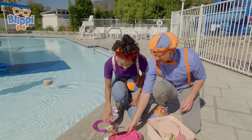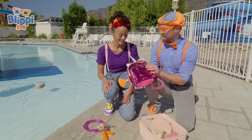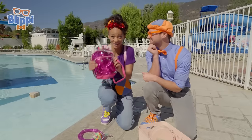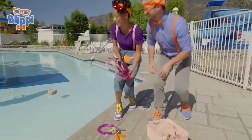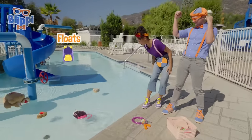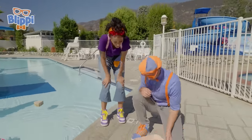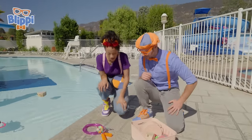All right, let's see. Ooh, do you want to throw the backpack that I found in? Sure, I love this backpack. It's so shiny. Yeah. Okay, here we go. All right. Woohoo! Wow. It floats. That one floats too. Wow, so many of these things are floating right now.